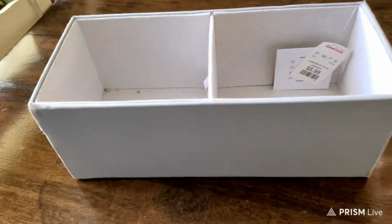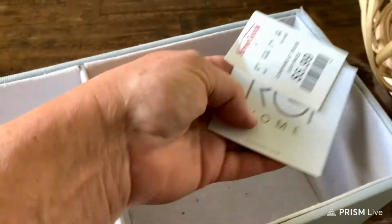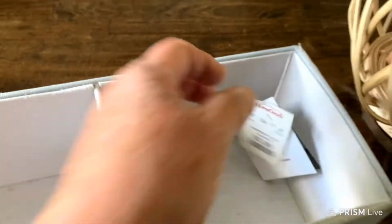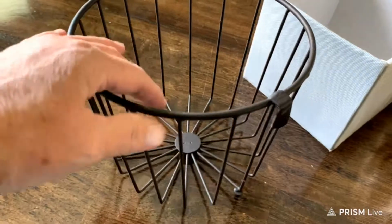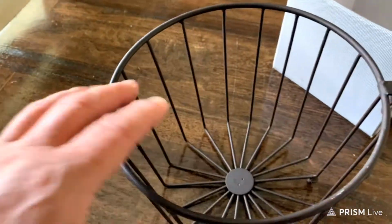And I found a little separated container, I guess it's just something to organize with. And you see it was $5.99, and it came from Home Goods. There's nothing wrong with it at all. Then this little basket was in there, and this basket hangs on something. So I'm wondering if it goes to that bicycle that I had found not too long ago.